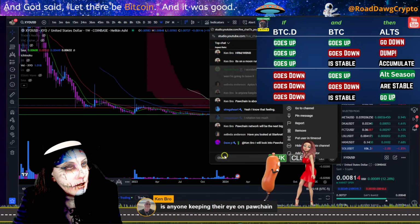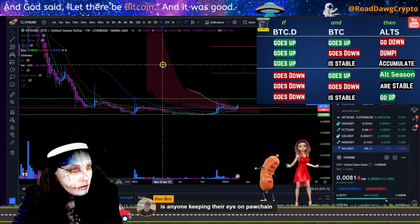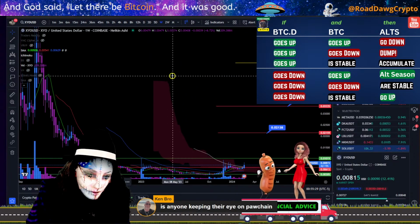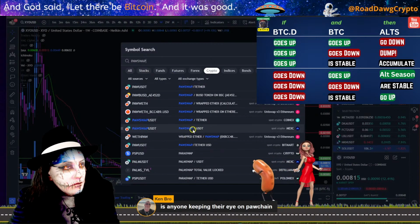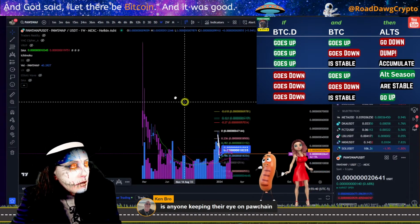Anybody keeping an eye on Paw Chain? I know I got some on one of my exchanges, that it was Paw Swap, right? But I haven't been keeping up with it. I got targets set for it, and they haven't ever been hit yet. So I'm not taking that it's been doing all that fantastic since the trade's still open. Let's take a look at it. Paw Swap. Oh, she's flagging out though.